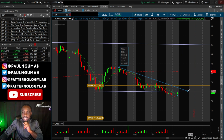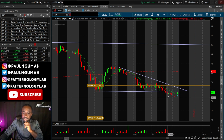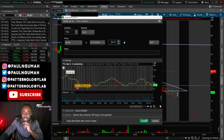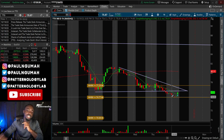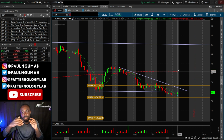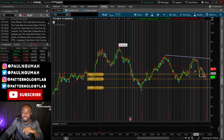All right, we have a descending triangle on the chart. It looks like a retest at the open. Watch how it behaves. If it drops below 74, 75, then the odds of us dropping to 70 are good. So set your alerts like I did right here on the charts and just wait for the bell to ring. If it rings, the odds are good for a continuation down, all the way down to 374.